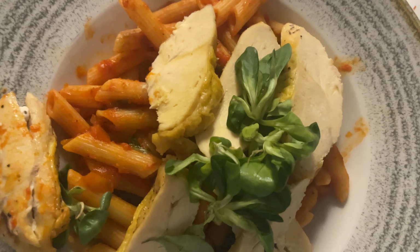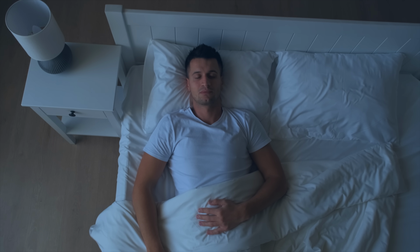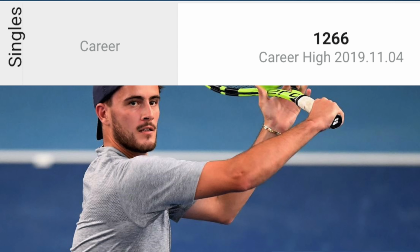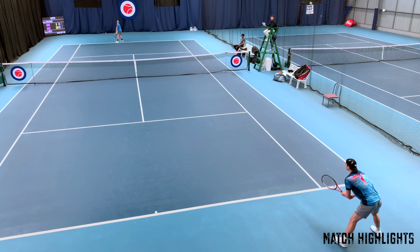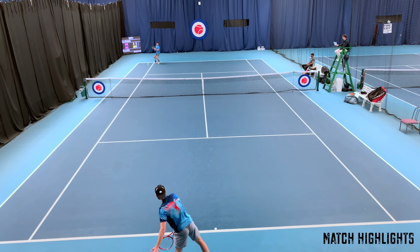So the night before the match, I had pasta and chicken for dinner, keeping it nice and light, and I went to bed super early for the big day the next day. My opponent was Mason Recchi, an ATP ranked player in singles and doubles, another tough test of my level to see where I'm at. Straight away in this match, I was amazed by his backhand accuracy.